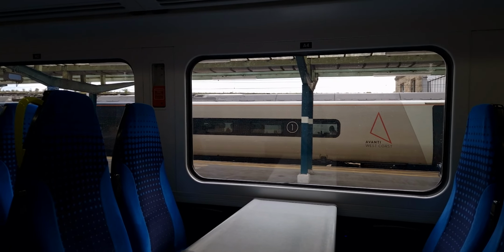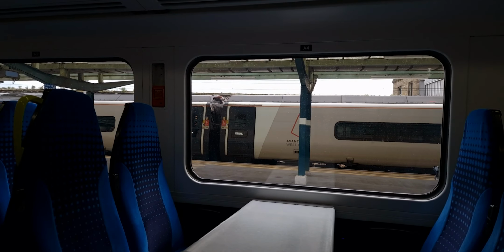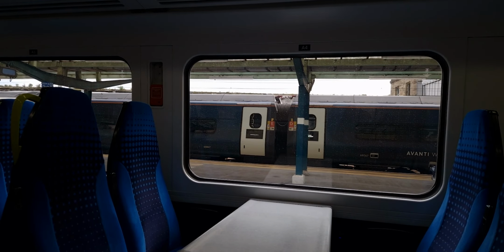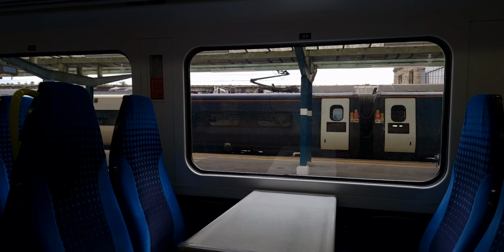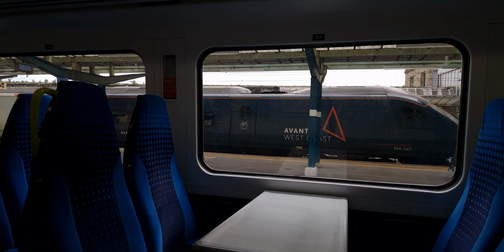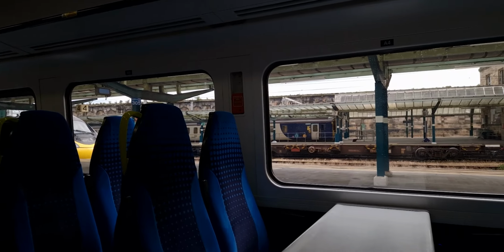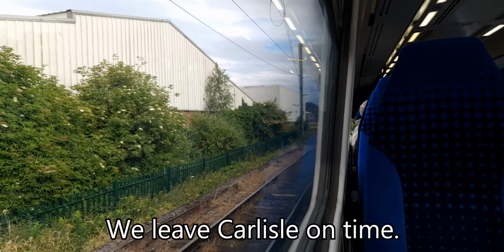And the Pendolino I've just come off is now leaving. I thought it was gonna stop at Penrith, but it's not, it's going straight down to Oxenholme Lake District. There goes that Pendolino for London Euston. There's Coach D, the one I just came out of a short time ago. And there goes that Pendolino. And there's a goods train going by as well, but empty. And we're now leaving Carlisle for home.